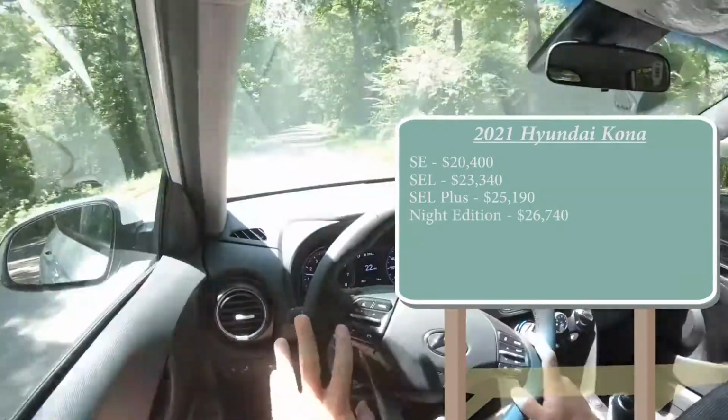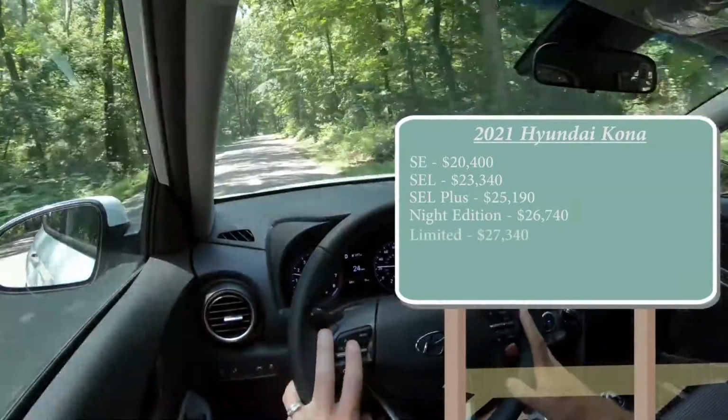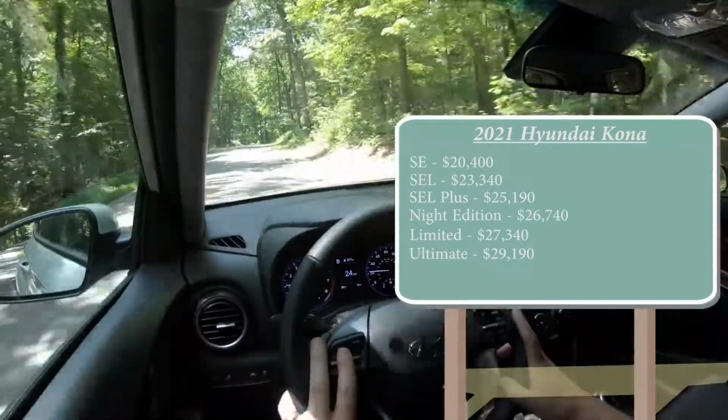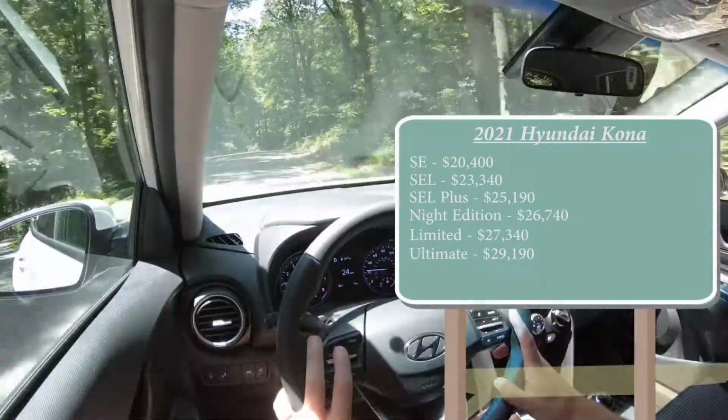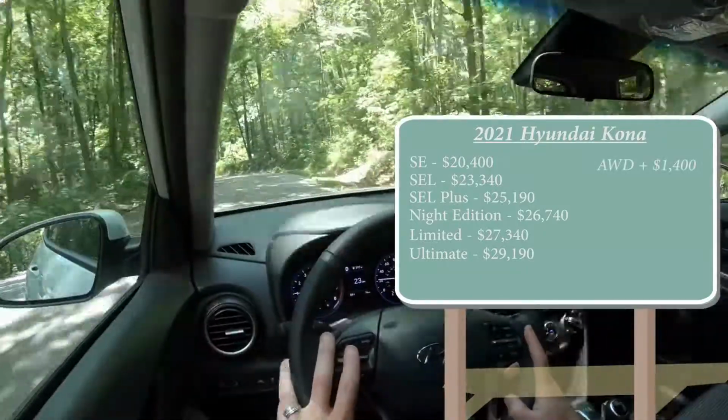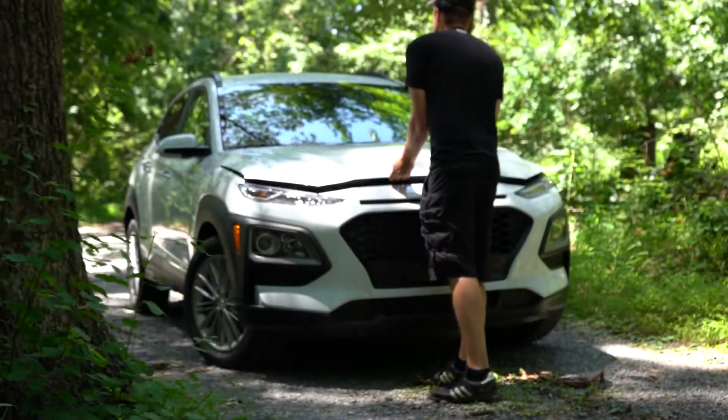Limited for $27,340, and Ultimate for $29,190. By the way, that was all for the front wheel drive configuration. If you wanted to add all-wheel drive, simply add $1,400 to any of those prices. And so, as you can imagine, with all of those trim levels, there are a couple different engine configurations available as well.